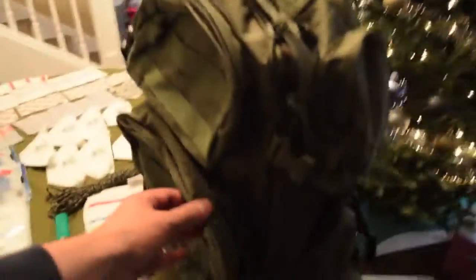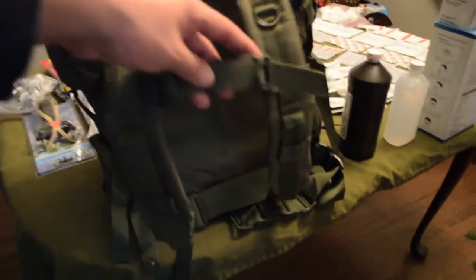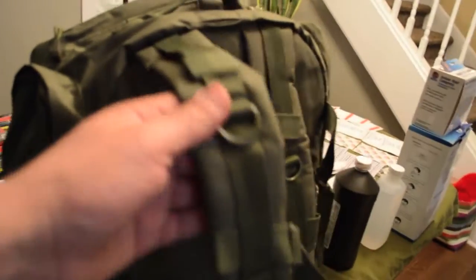The bag, which I think is a great score. It's built like a really heavy duty hiking bag. It has the chest straps, has the waist straps, but I don't know if I would put a ton of weight in it, to be honest. I think this is definitely a level 1, level 2 survival bag at best. I would not load this up at 50 pounds and trust it.